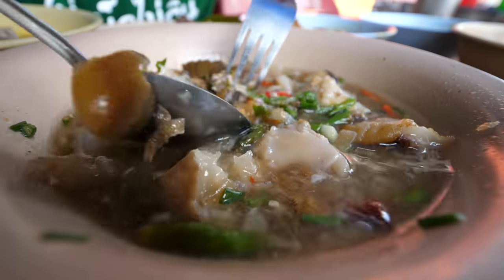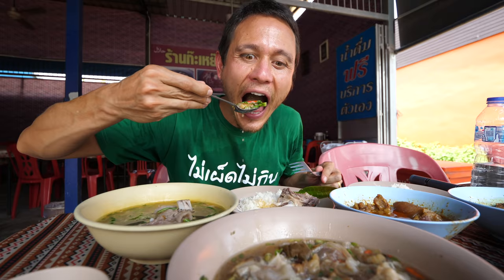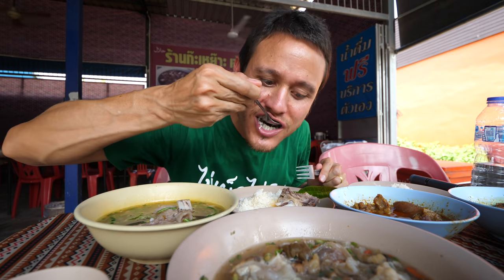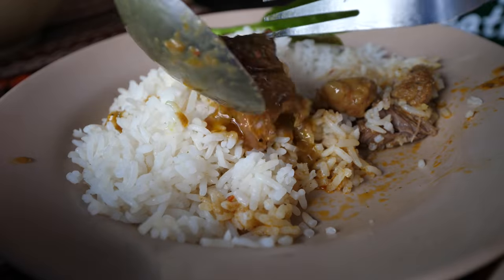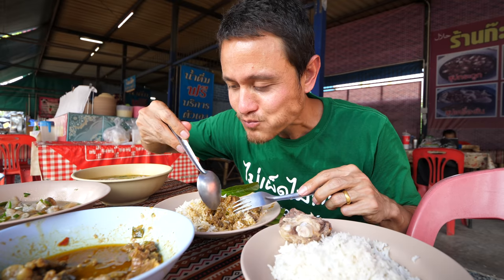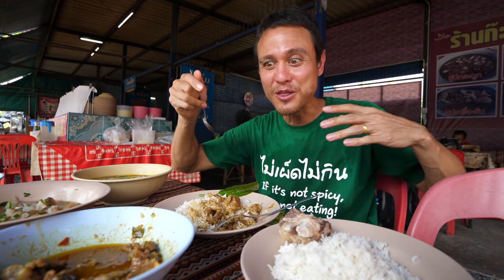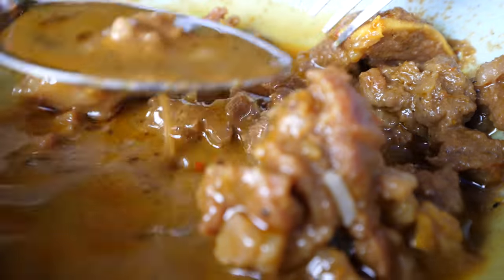This soup is literally beyond belief. The skin, the fat, the chilies. Circling back to the beef curry. That beef curry is standout too. One of the best beef curries I've had in Thailand. Unbelievable. I think the black pepper flavor to it.